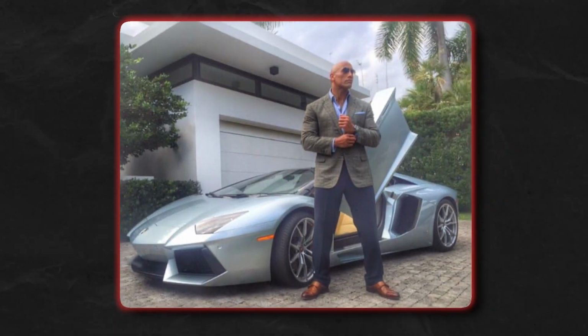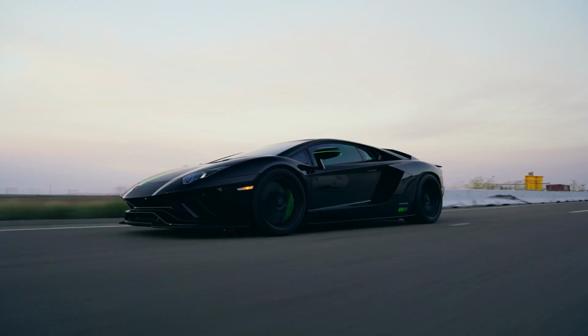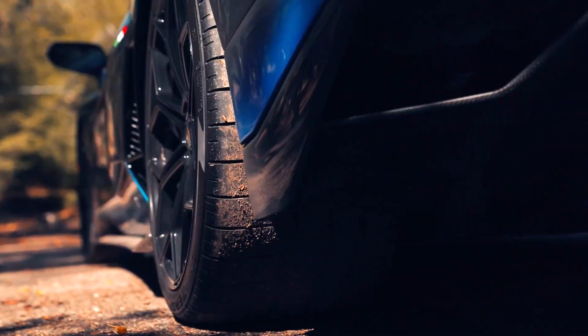This is one of The Rock's most popular cars, partly because Aventadors are sought-after, super comfortable supercars with exclusivity, impressive performance, and a striking design, and partly because of all the rap songs they've been mentioned in or have featured in. I'm looking at you, Rick Ross.